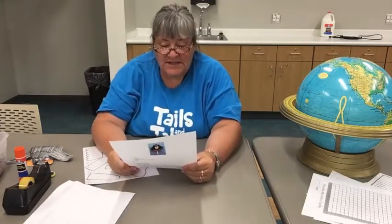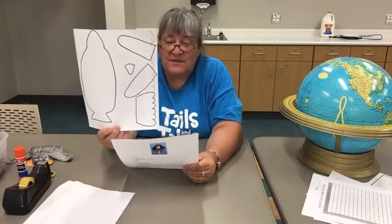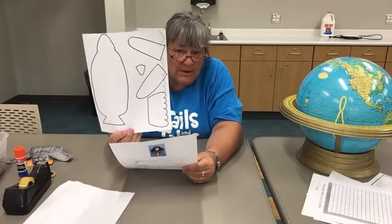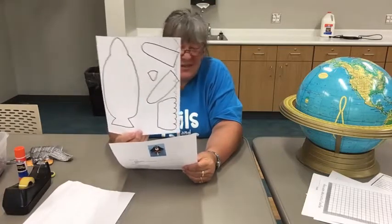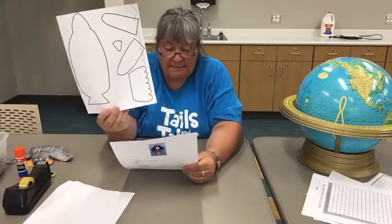Okay, the instructions say, start by printing and cutting out the 2-page penguin craft template. I have to be honest, you had to purchase the template, and I'm cheap. I wasn't going to purchase it. So I drew my own penguin. I kind of copied what they had, but I drew my own, so it's not exactly to the specification of theirs. This is my drawing.